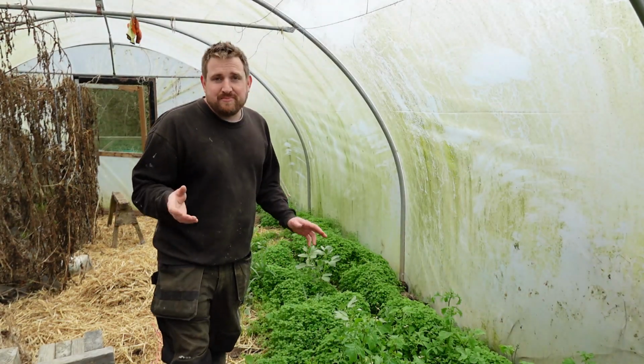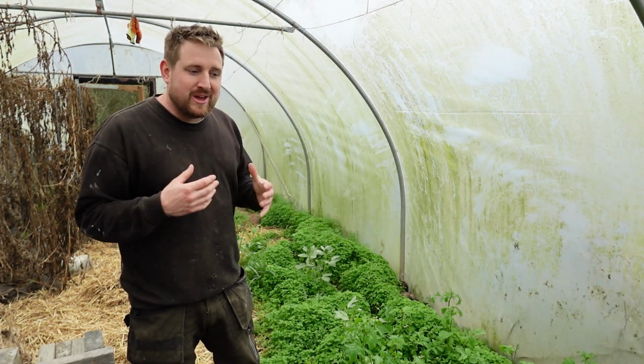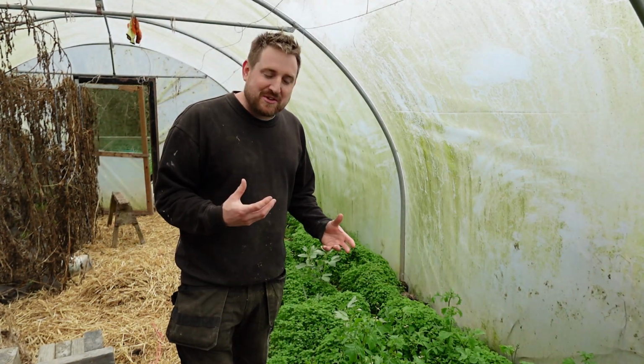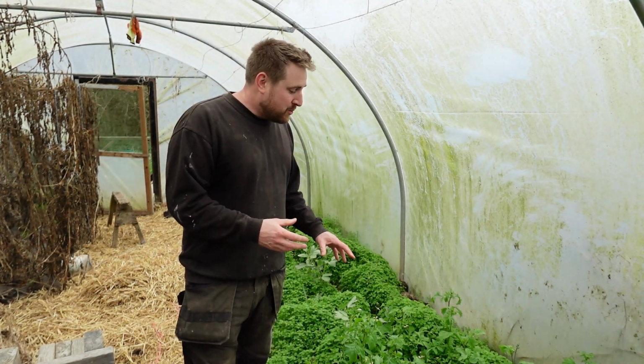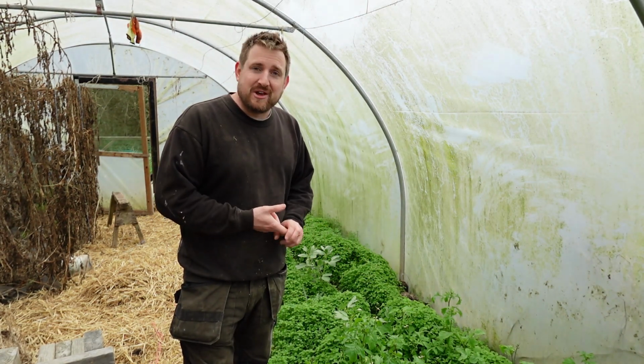Okay, so I'm thinking I want to get rid of these. I don't want rats in the polytunnel. It puts me off eating the food. You know, they bring disease and other stuff. They're not a nice animal to have around food. They've also eaten lots of stuff. So I mean, last year they ate my parsnips and my carrots out in the garden.